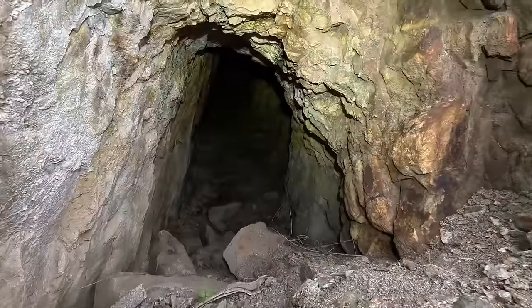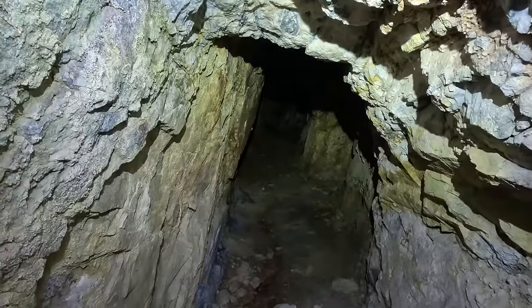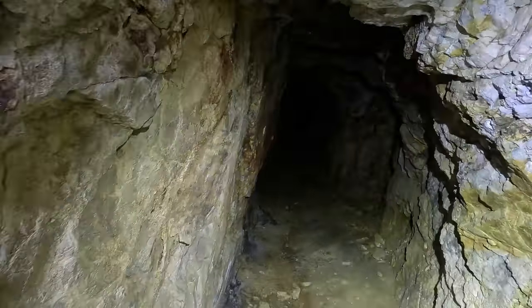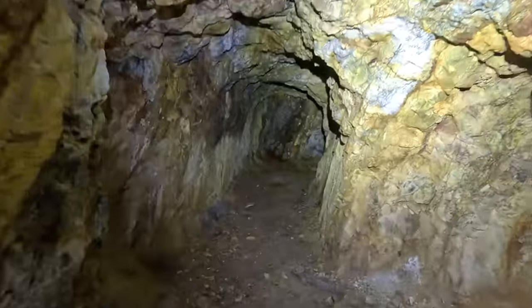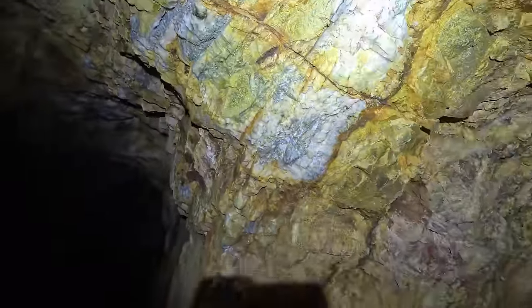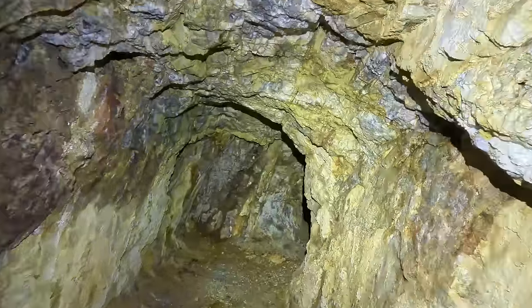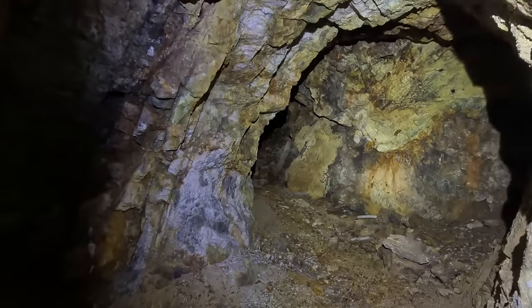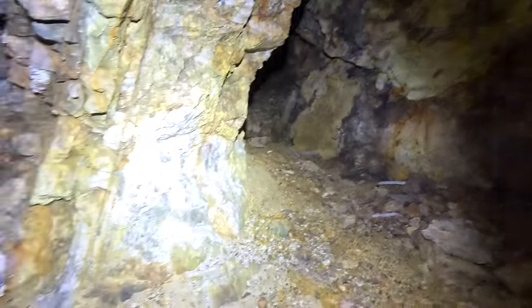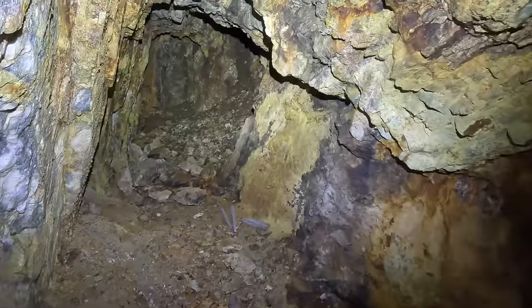Alright, let's head in here. I don't even think it goes in that far, but looks like it only goes in maybe 20 feet. Wow. Well, that's kind of a bummer, but yeah, they got a pretty good view of this quartz vein that they're following. Oh no, it might actually turn right. Oh yeah. Okay, and then it definitely ends.